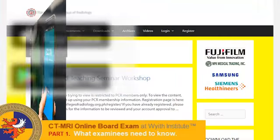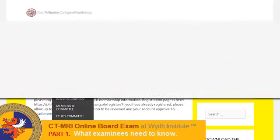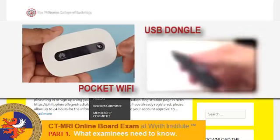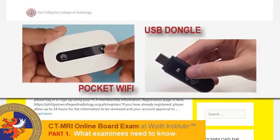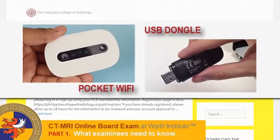And the last one, you can have your backup internet source. For example, you can have your pocket Wi-Fi or USB dongle, preferably different from the main internet source. Backup power supply, such as power banks, is optional.